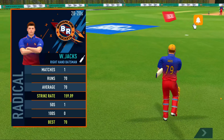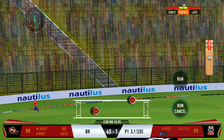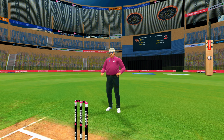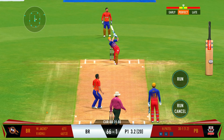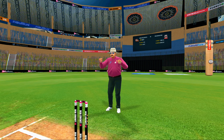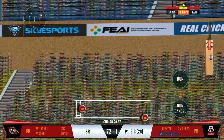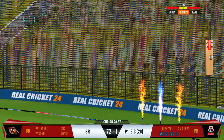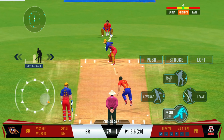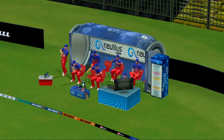This could work. Wow, that is extraordinary. That's a magnificent hit for a six. Wonderful sound of the bat, and that's a six. Wow, he's picked the bones of that one. Shot, lovely shot right from the middle of the bat.